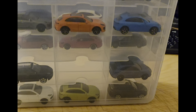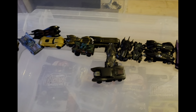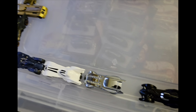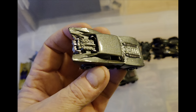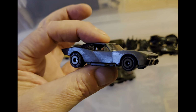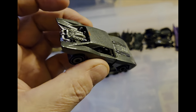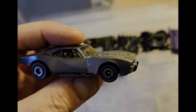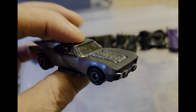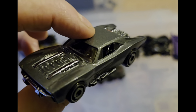So yeah, I'm showing you this very extremely casual freeform Batman collection because I got this one recently, a 2026 release, and this is from The Batman, which I watched recently and really enjoyed. Like, that sounds kind of stilted. It was awesome. So let me get back in front of the camera and tell you why I thought it was awesome.